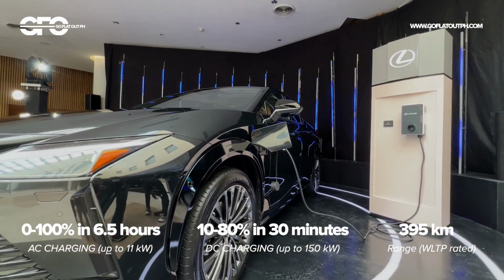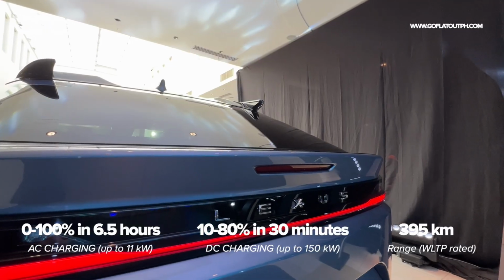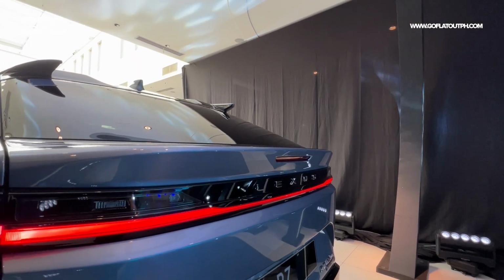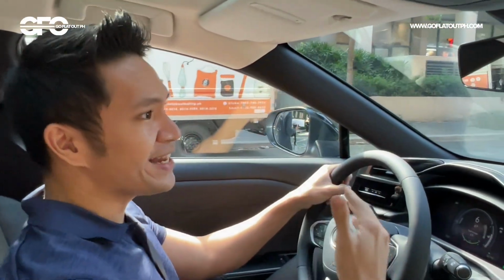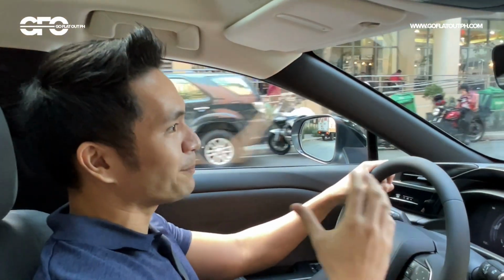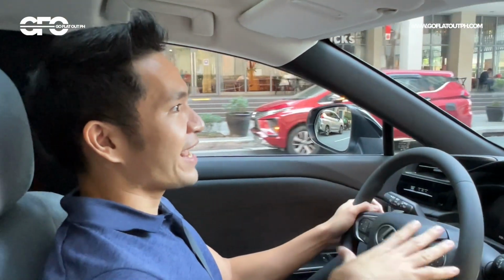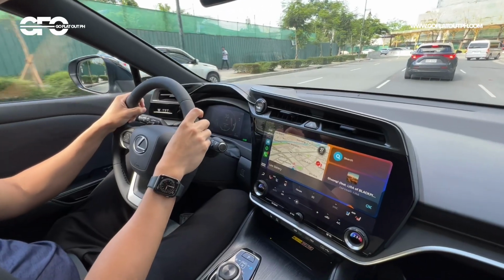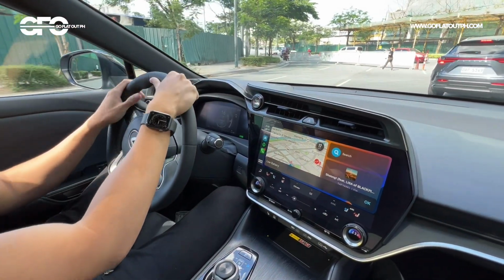But what's more important here is that, based on our first impressions, the Lexus RZ drives surprisingly natural on the open road. So, coming from the IS300h, wherein its response has improved with the electric motors, now that it's a fully electric car, the response is even better, very instantaneous. But the good thing about it is that Lexus has tuned the electric drivetrain in such a way that it delivers power in a linear fashion. So, yes, it's instant, but it's not like it explodes the moment you step on it. It's controlled. It's something that you can easily modulate.